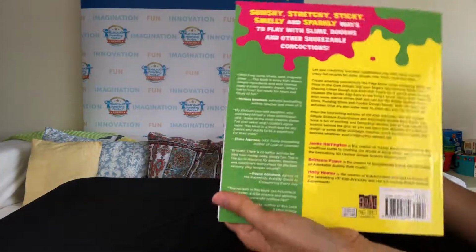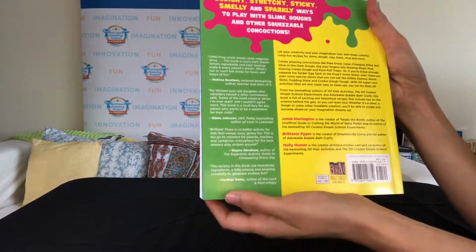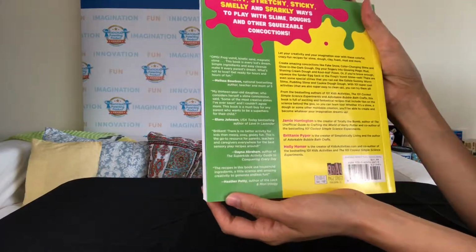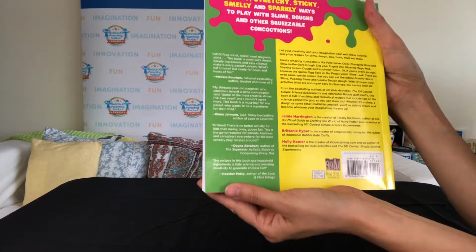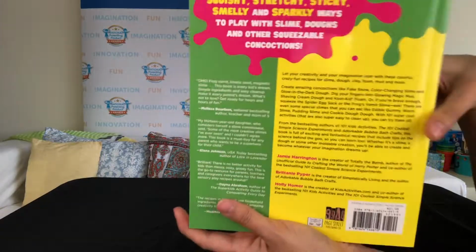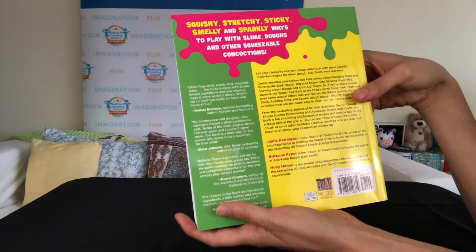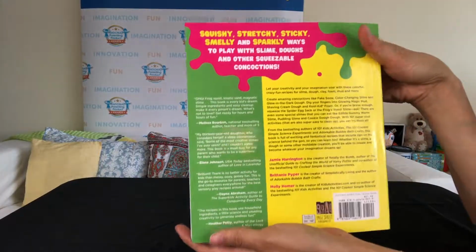So here, if you look in the back, you can find some positive reviews by Melissa Bourbon, the national bestselling author, and Elena Johnson, USA Today bestselling author. They love making slime with their kids thanks to this book. You can find recipes for glow-in-the-dark slime or sparkly slime or even edible slime.